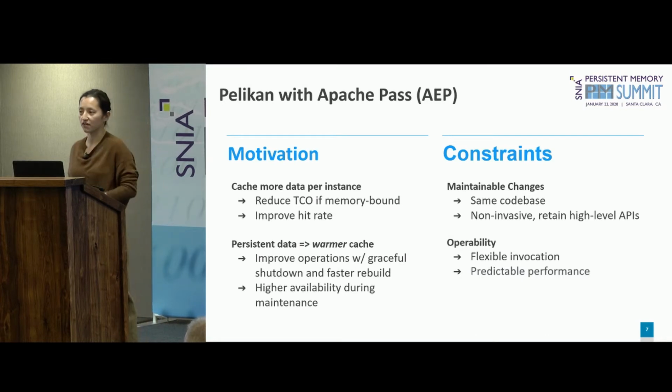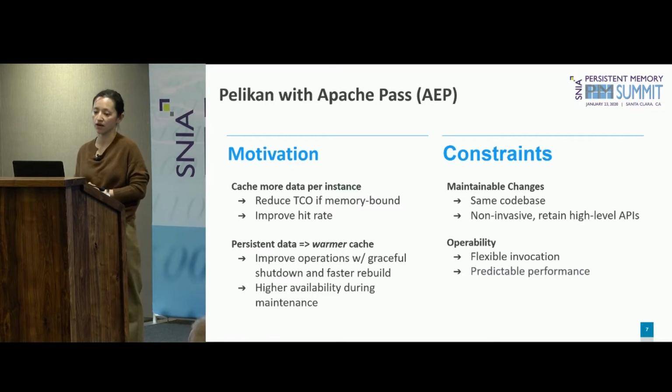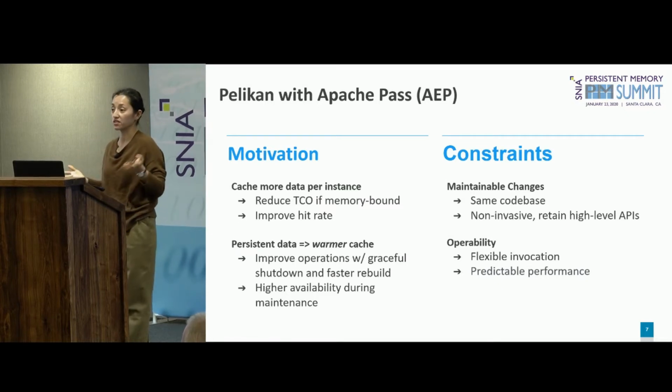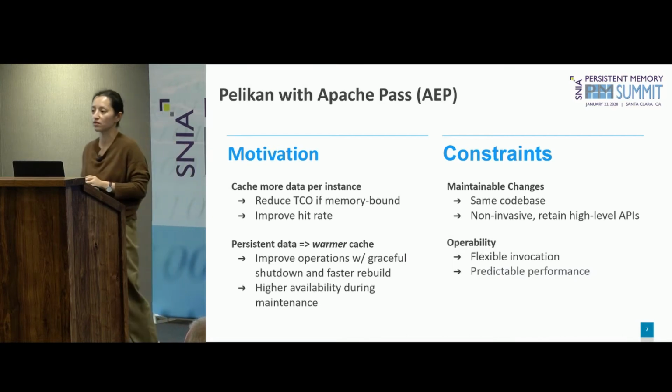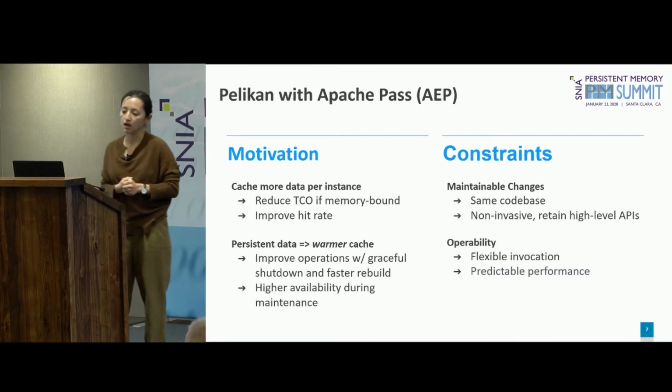So generally having a very, very warm cache is favorable, especially for workloads that we have at Twitter. Many of our data sets actually can be cached up to like 99.9%. So you almost never see the database.